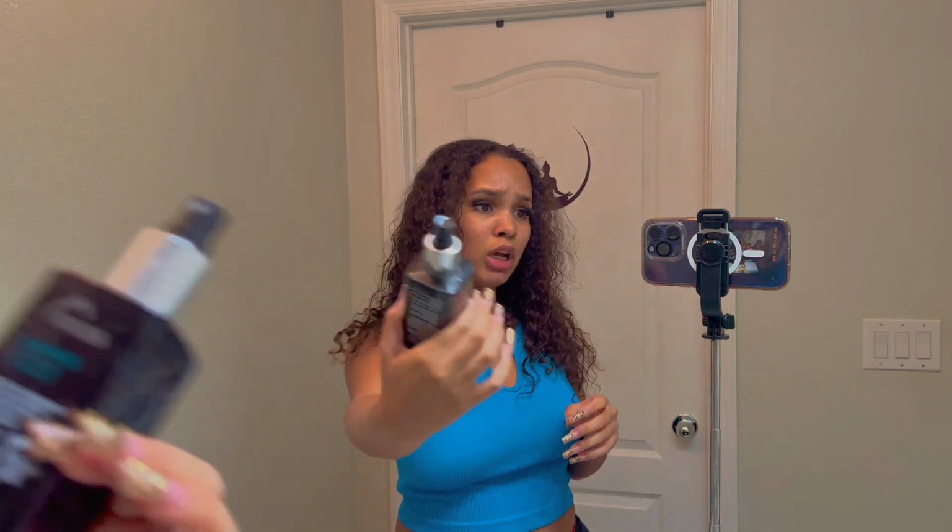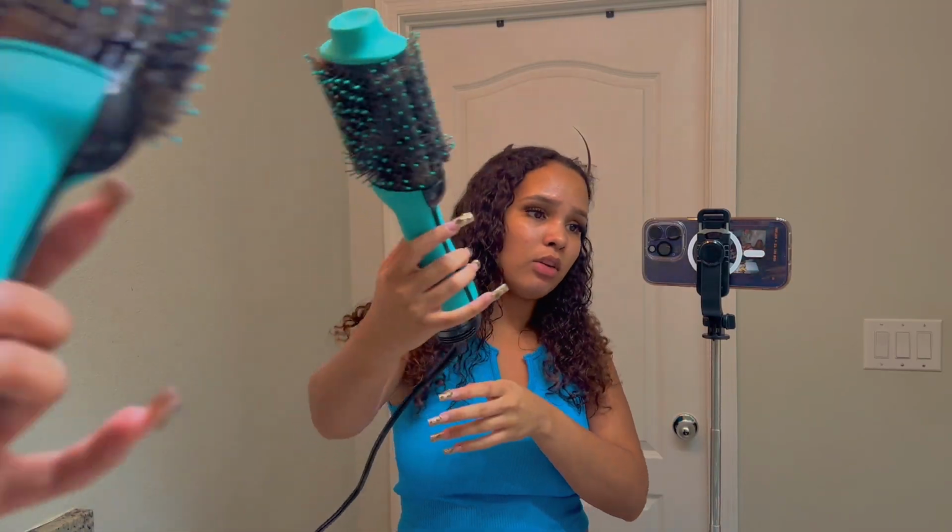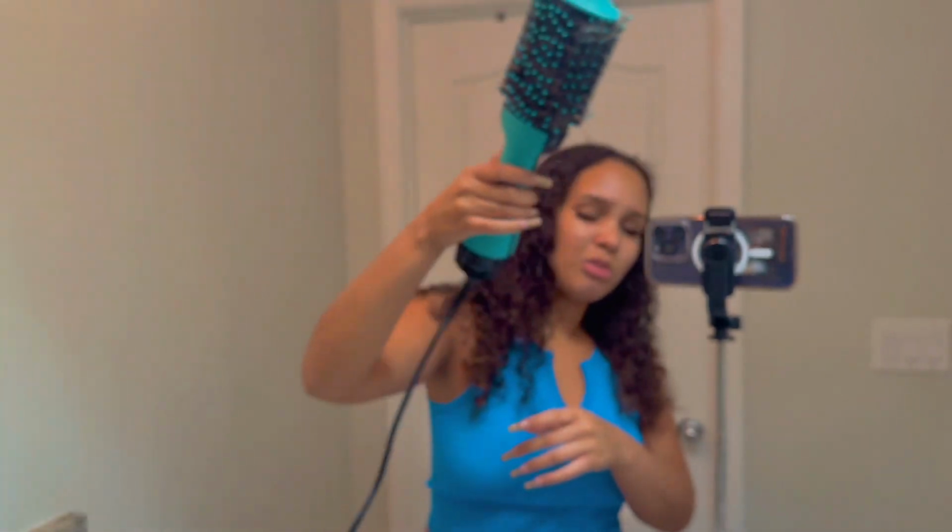It's time to take care of this hair. I went ahead already and sprayed it with this hair protectant, this Trust Amino spray. I'm about to use this little blower brush. It's the Revlon. I don't know the exact name. I'm gonna try to find it and link it in my Amazon storefront if y'all wanna get it. But all you gotta do is brush through your hair and it blows at the same time. It literally takes like 30 to 45 minutes for my whole head. So I'm gonna go ahead and get it started.